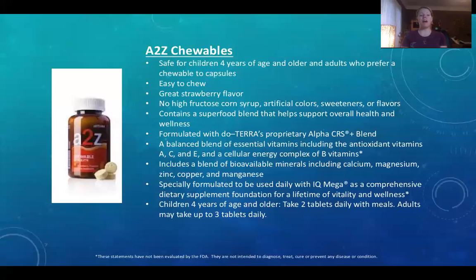These have a balanced blend of essential vitamins and antioxidants that are very bioavailable, which means your body can actually absorb them and use them. Because with a lot of synthetics out there, the body's like, I really don't know what this is. It kind of looks like a vitamin A, but I'm not really sure. And so I'm just gonna get rid of it. But with bioavailable supplements, which is what doTERRA supplements are, your body is like, oh, that's a vitamin A. I'm gonna take that, I'm gonna use it how my body needs it, and we're good to go. It also has awesome minerals that the body needs for cellular vitality.